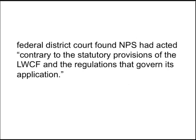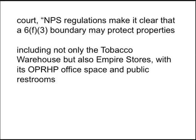So as a result, the federal district court here found the Park Service had acted contrary to the statutory provisions of the Land and Water Conservation Fund Act and the regulations, as we looked at earlier, that govern its application. In so doing, the court noted that the Park Service's own regulations make it clear that a 6F boundary map, including the original grant, may protect properties, including not only the tobacco warehouse, but also the Empire Stores. And these stores included the state agency's office space and public restrooms. So they were supportive structures to the overall park project.